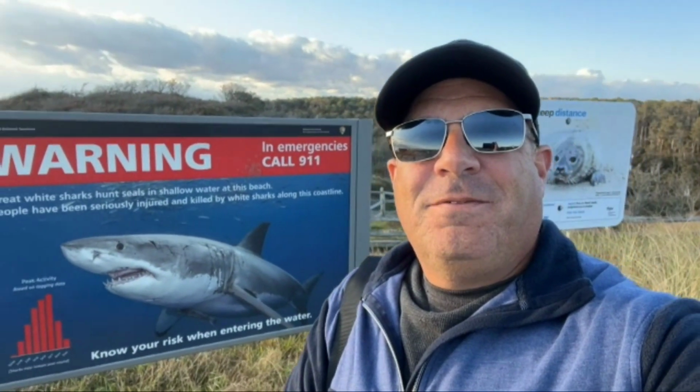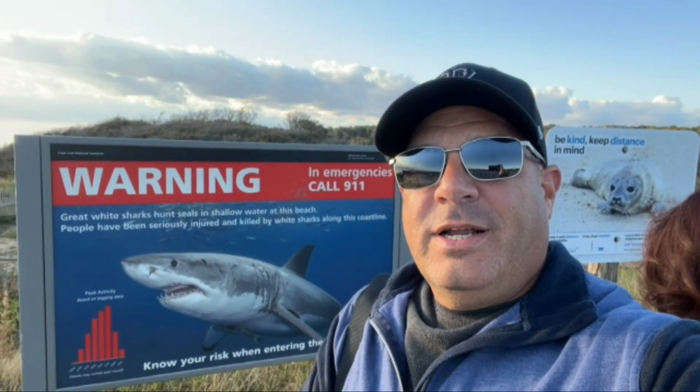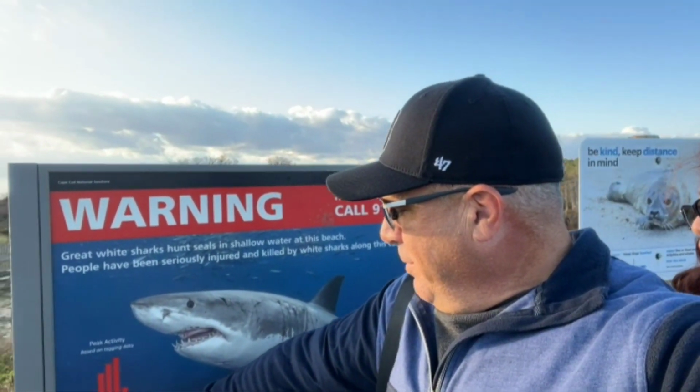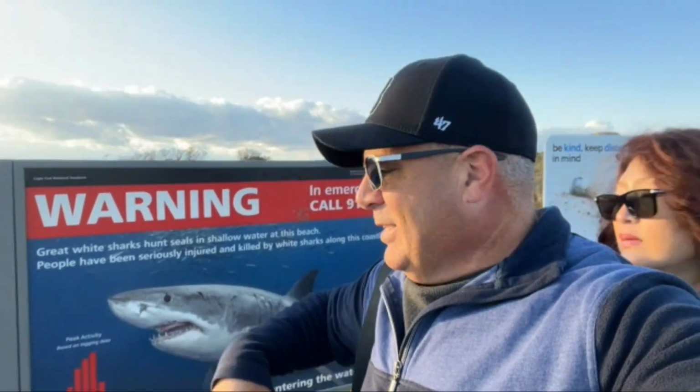Okay, so you've seen the movie Jaws, right? Well, they put up this nice, lovely great white shark poster. And we're here, it's October 9th. The peak October. So don't go into the water here in Cape Cod. Unless you want to be shark bait. Like Finding Nemo.